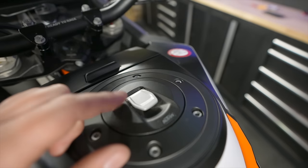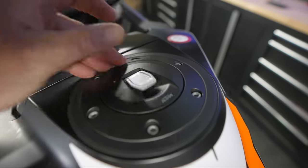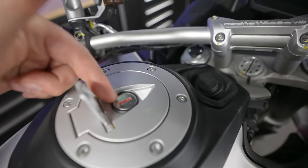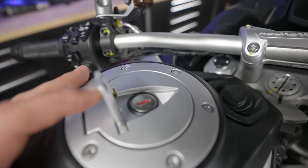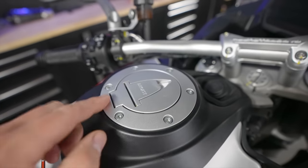Now on the KTM, the electronic fuel cap is standard, and on the Ducati, you actually need the key again. Where did I leave my key? But there's also a 260 euro option, and you can get it electronically as well.